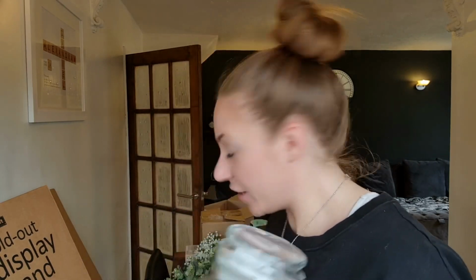So at the moment I've managed to collect 4 of these, so we're going to need quite a few more, but the next couple of months I'm sure I'll have loads more coffee. And then just got some of these, so they're just the little grabber things so that people can use this to pick the sweets up.